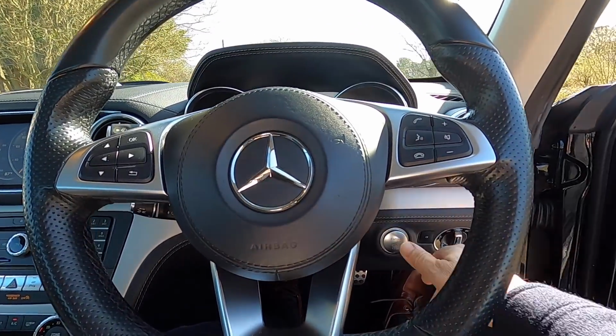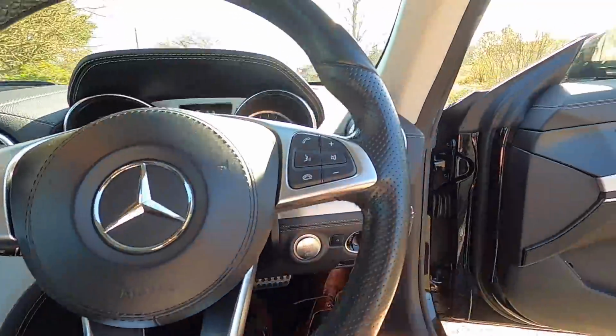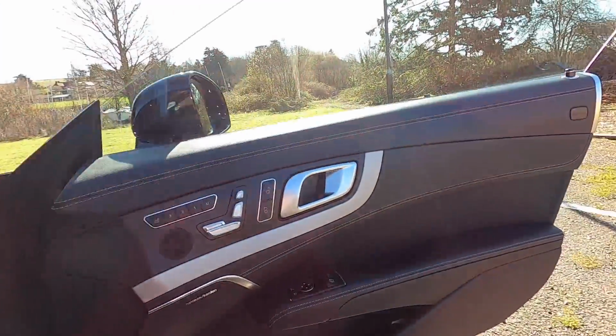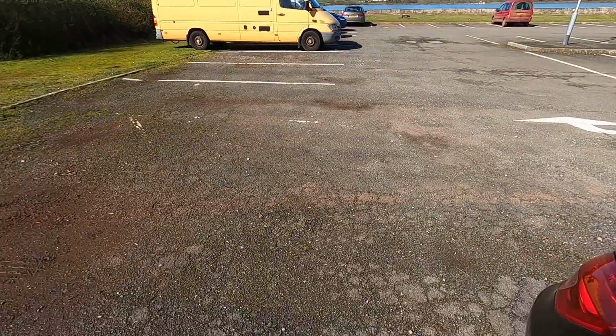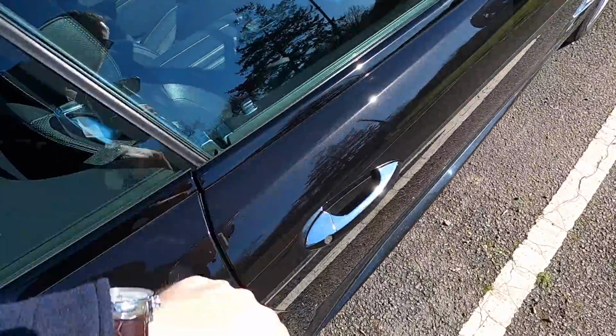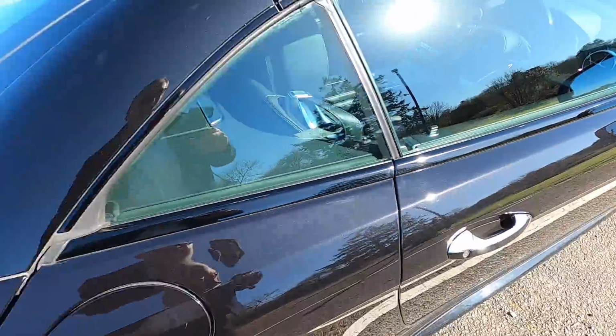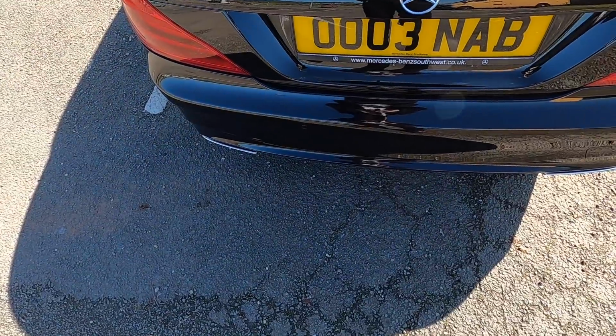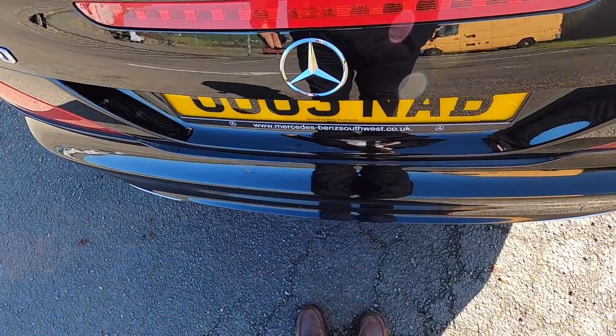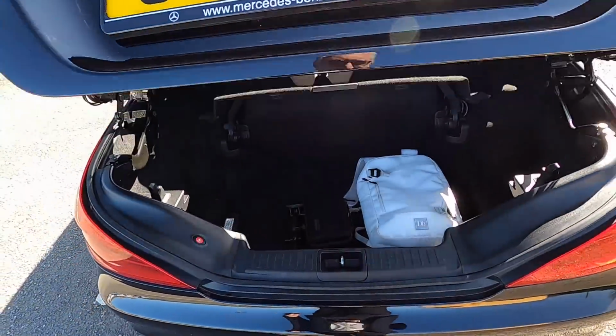What else? Let me show you around the back of the car as well. So if we come out of here, the boot on this one is completely self-powered, so I'll just close that door with the old soft touch. There we go. And in fact you can open it by giving it a little kick, so if your hands are full you just put your foot underneath it and it does that, which is rather neat.